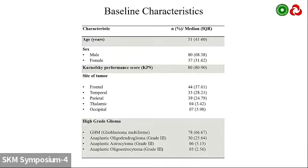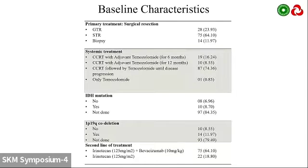As per the histological subtypes, the most common reported pathology was glioblastoma, about 66% of cases, followed by anaplastic glioma at around 25%, and then 2 to 5% anaplastic astrocytoma or anaplastic oligoastrocytoma. For the primary treatment, surgical resection, 64% of the patients had a subtotal resection, while 23% had a gross total resection, and 11% underwent only biopsies.